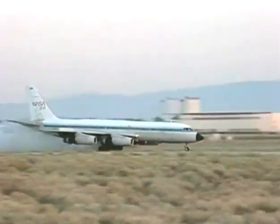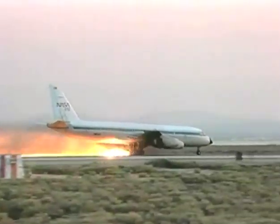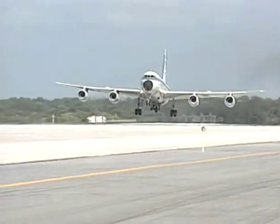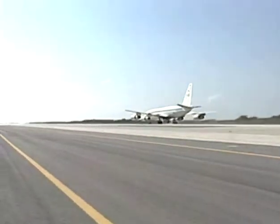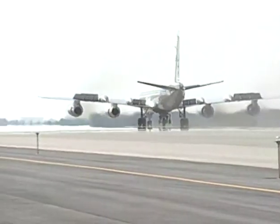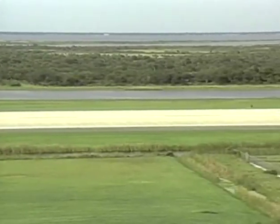A series of tests with the CV-990 were conducted at Edwards and at the Kennedy Space Center, Florida in 1993 and 1994. The tests demonstrated that the crosswind limits on the orbiters could be safely increased from 15 to 20 knots, expanding the orbiter's landing options. The Dryden tests also resulted in changes to the runway surface roughness at the Kennedy Space Center.